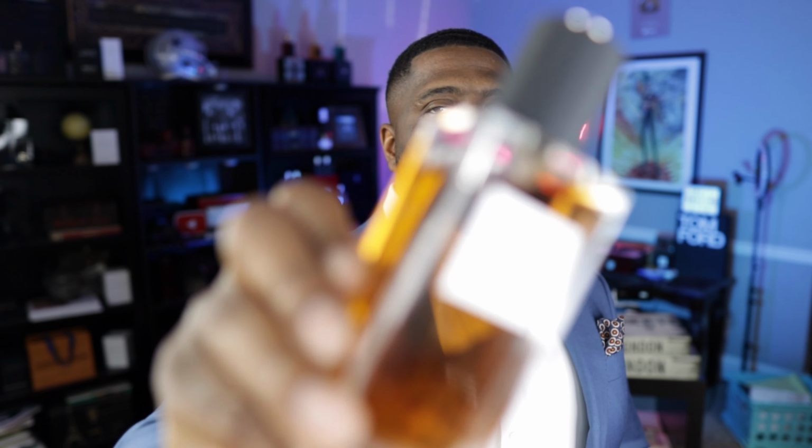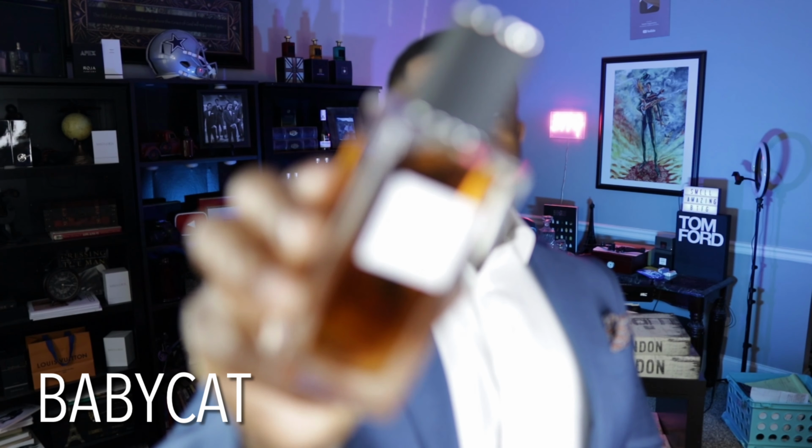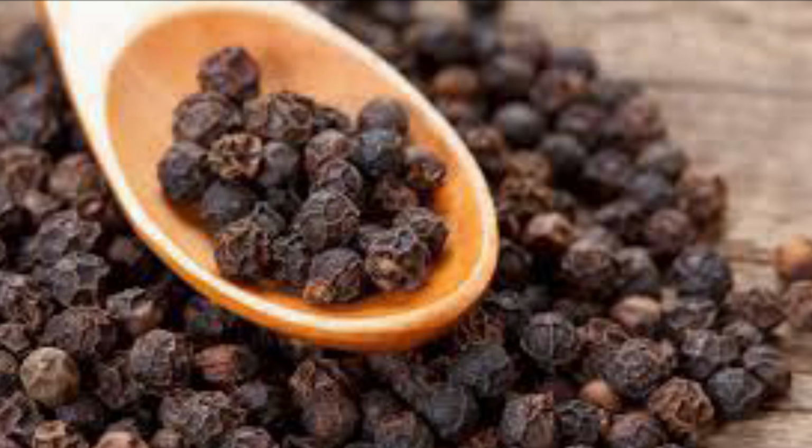And again, I'm talking about Baby Cat from the brand of YSL. This fragrance really is about, in my humble opinion, five notes: black pepper, saffron, vanilla, suede, and a touch of cedarwood. Out of the gate, guys, is an explosion of fiery black pepper. Vanilla is there immediately upon application as well. You get vanilla from start to finish because this fragrance is really centered around the note of vanilla. But out of the gate, you're going to get hit with a lot of black pepper. So it's really spicy in the opening, and you're going to combine that with the vanilla.